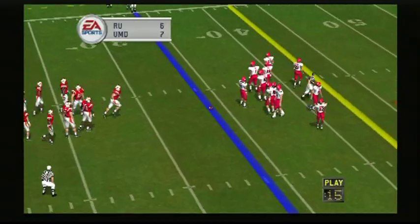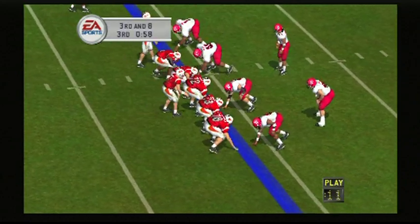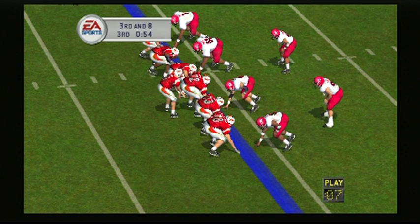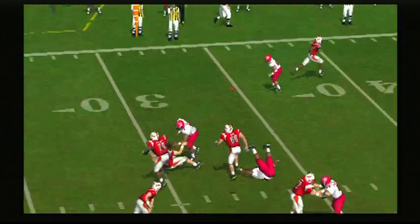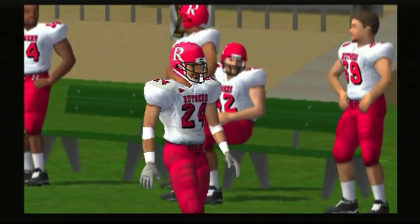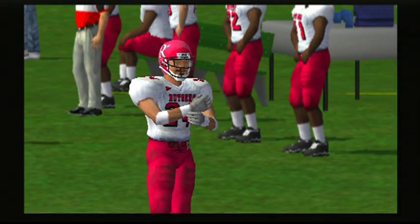It's third down and 8 to go. Ball on the 34-yard line. The Terrapins come out in the ace formation. He drops back. He's looking for his man. Incomplete pass. Well, the defense stood tall there. Boy, the defense did what they had to do to get three and out and now get the offense back on the field.